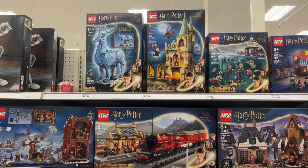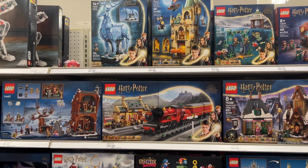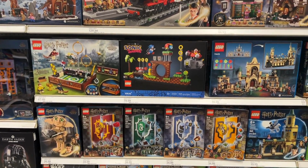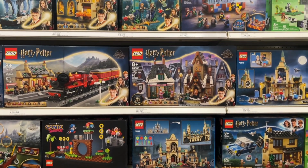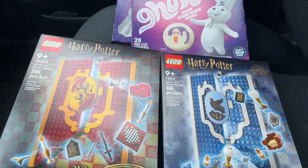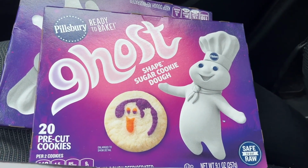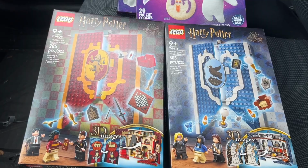So we are, of course, at Target, and they have tons of LEGO Harry Potter sets in stock. I've already made a wish list on the LEGO website for the ones that I'm planning to get, but for today, I mainly wanted to get the Hogwarts house banners. The reason behind this, I just took the sorting hat quiz yesterday, and I really wanted to get the sets that commemorate the houses that I was sorted into. And then I also, of course, had to get these ghost sugar cookies because Ahsoka comes out tonight, so I gotta have something while I watch it. And here is the complete haul.